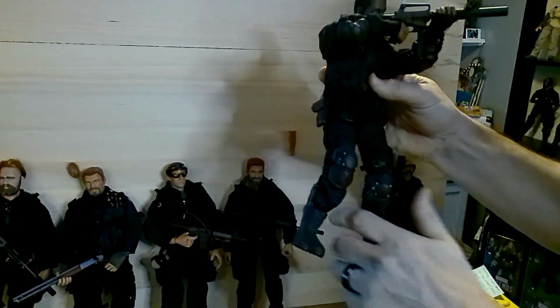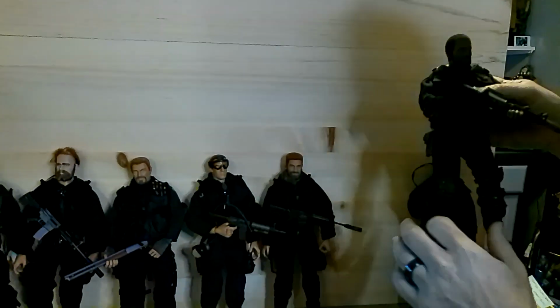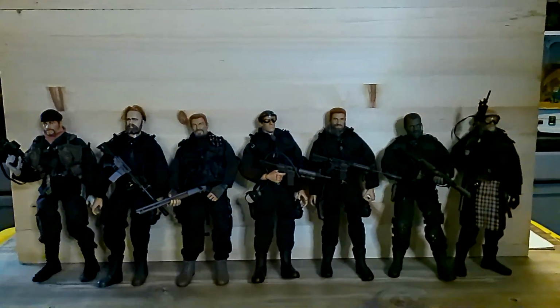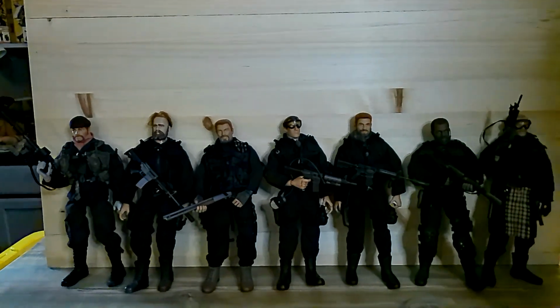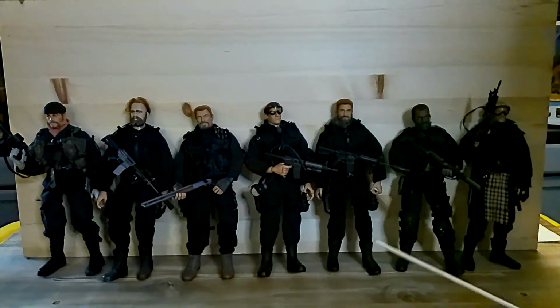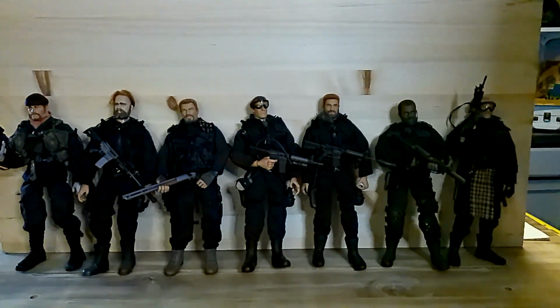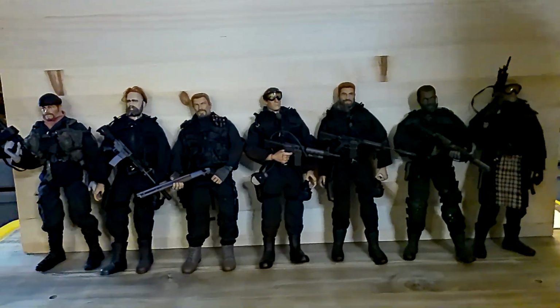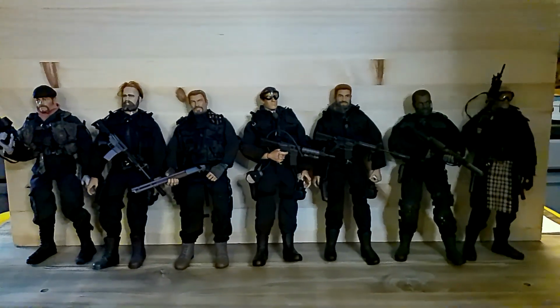So I transferred them all, and the super articulated bodies, when I was putting this together, weren't easy to find. They're still kind of not, and now when you do find them, they're a lot more. But I got lucky. I was able to put this whole team together, and this is like my favorite team. That probably took a while, so I'll leave it at that.